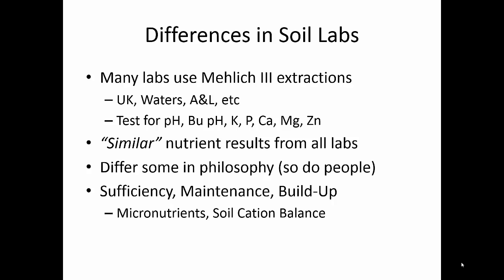What about the differences in the soil labs? As I told you, those labs, A and A&L, they all use Mehlich-3. Generally have the same test. We test for pH, buffer pH, potassium, phosphorus, calcium, magnesium, zinc. We should get similar results from all 3 soils. Where they differ is their recommendations.